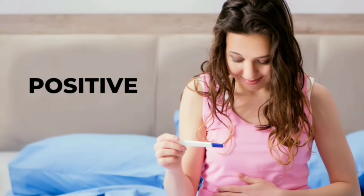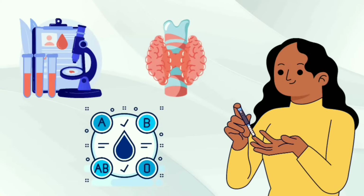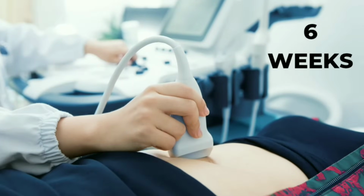So it begins with the day your pregnancy test comes positive, and we suggest some blood tests which include your basic sugar, thyroid, blood group, and some other basic tests which are necessary for the whole of the pregnancy. And we usually do an ultrasound at 6 weeks to understand the location and to know the cardiac activity of the baby, of the developing embryo.